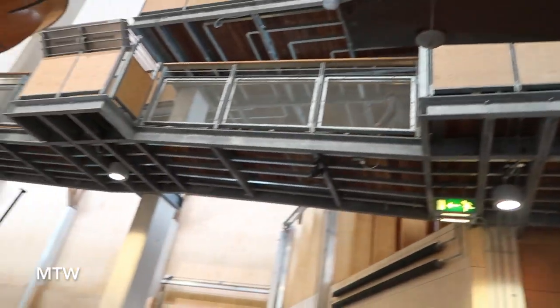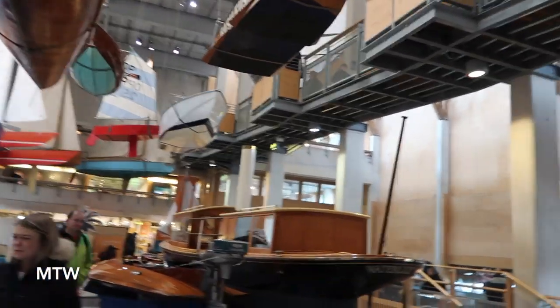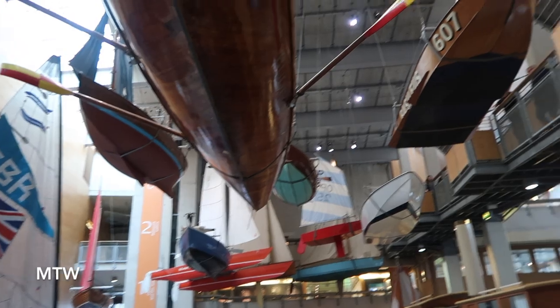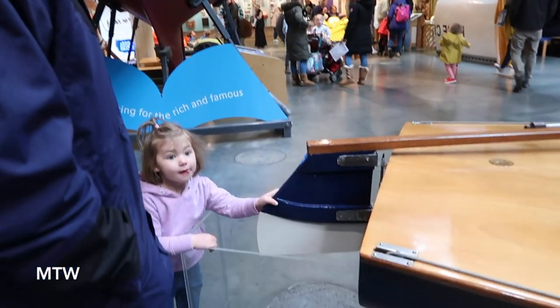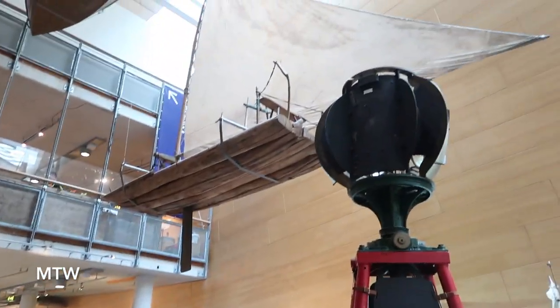All right, everybody. Good morning and greetings from the National Maritime Museum here in Cornwall. You know, it's interesting, the National Maritime Museum is in Greenwich. So, how does that work? I don't know how that works, but either way, this is the one here in Cornwall. It's really cool. Lots of boats. What do you think, Neen? Oh, look at that one. Whoa, that's cool. Robinson Crusoe.